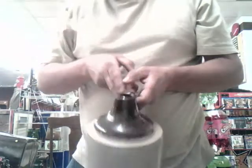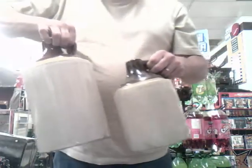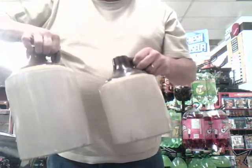The best buy of the day. I went into this gentleman's garage, and he had a couple pieces for sale. These guys, two jugs. One's bigger, one's smaller. Here, I'll back up a bit. $5 for the pair. You know, I'm hoping to get $40, $50 out of those two.